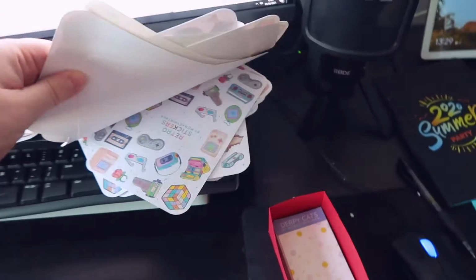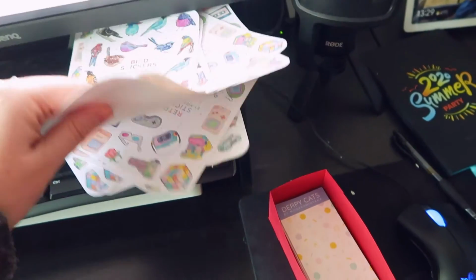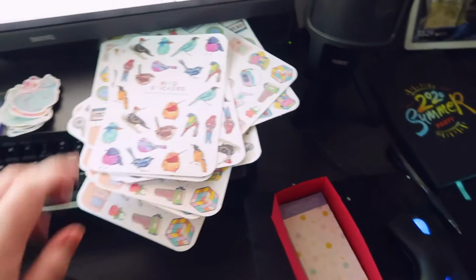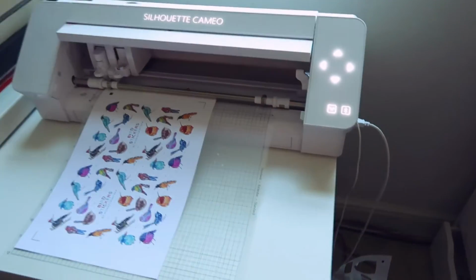Can we just look at all of the sticker sheets I've done? These are the most popular ones, the art supply stickers, the retro stickers, and the bird stickers. And then yeah, gonna print some backing cards out for my meow pals and I'm done. So we got one last one to go.